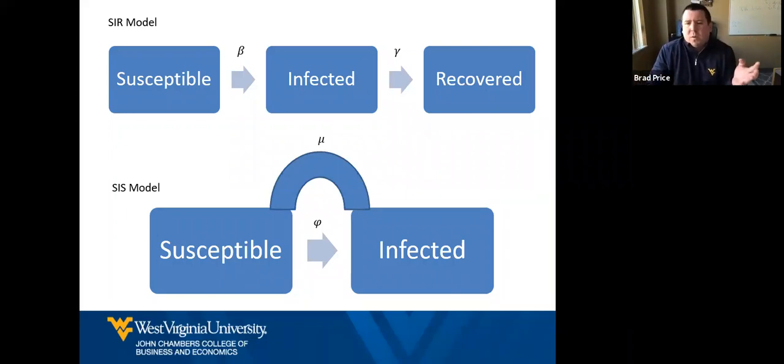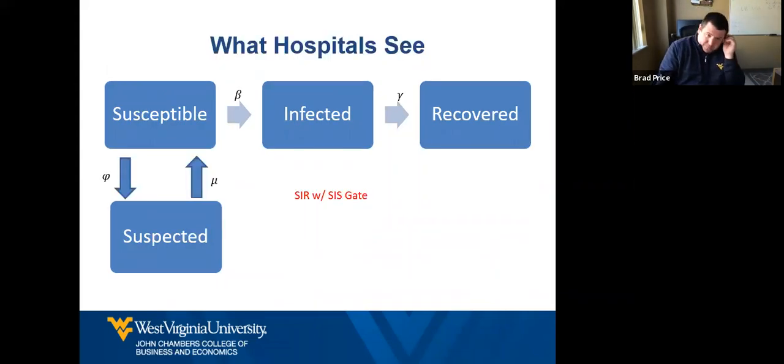But there's also this model that's considered a SIS model, where you move from the susceptible population and you go into the infected. But then once you're infected, you can be reinfected, okay? And we kind of looked at both of these models and said, neither one of them's right for this, but a combination of the two would be.